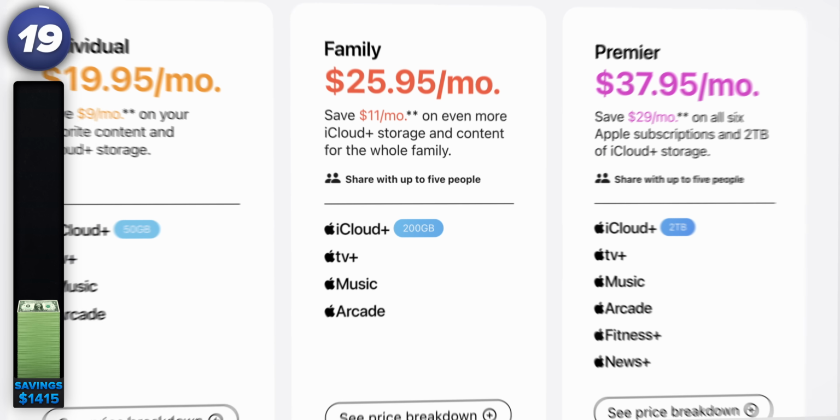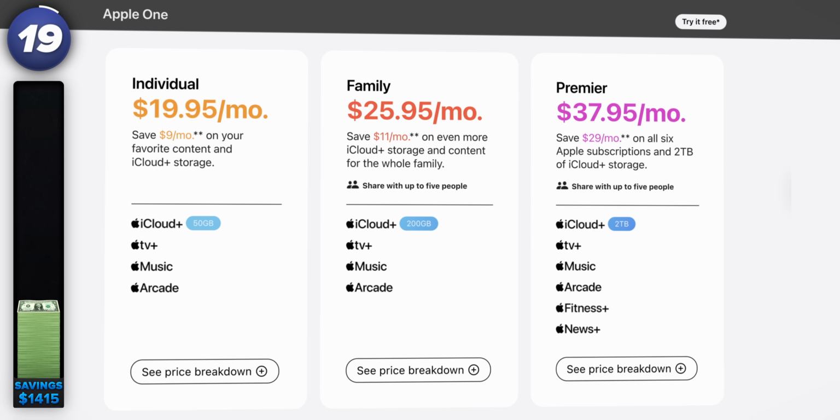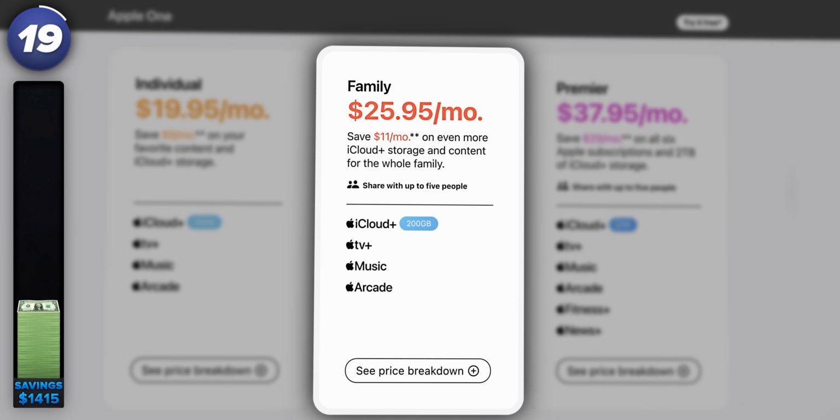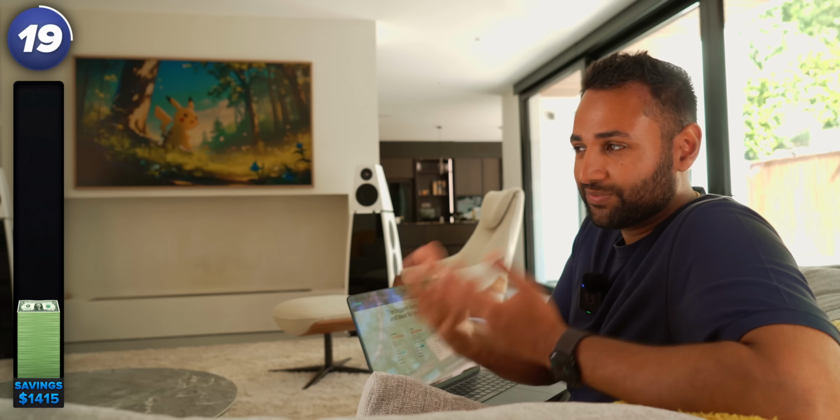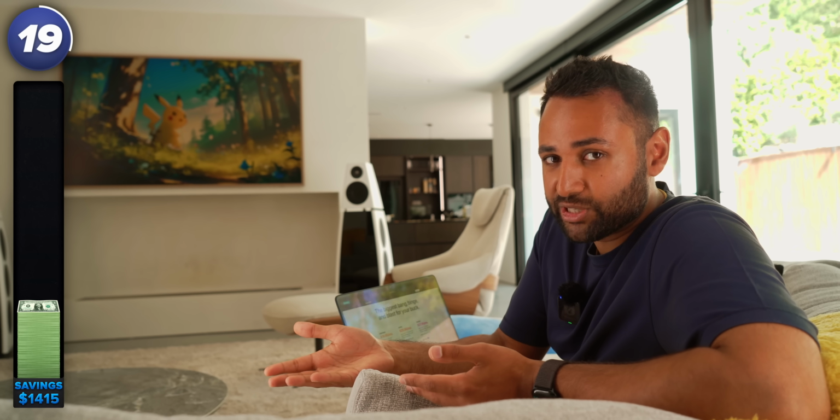Apple One, Apple's combo subscription that gives you all the Apple subscriptions in, well, one, has a family plan where you can share it with up to 5 other family members. But as long as you live in the same country as the people you're sharing with, no one's cracking open a DNA test to verify.